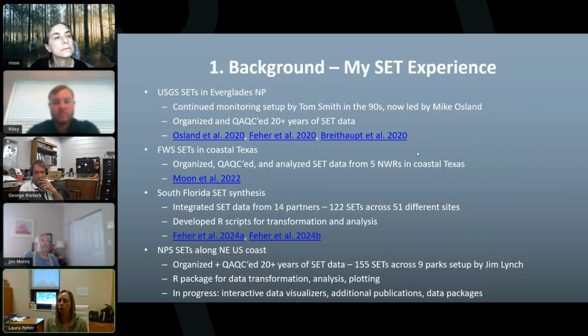So I thought it was important that I lay out what my SET experience is so that you don't think I'm just some random person coming in here and telling you what to do with your SETs. I've worked on a number of different SET projects. So the first one was the series of USGS SETs that they have in Everglades National Park. And these were SETs that were originally set up by Tom Smith in the 90s. And that effort's now being led by Mike Oslin, who is at USGS in Lafayette. And so these SETs are some of the oldest in the world.